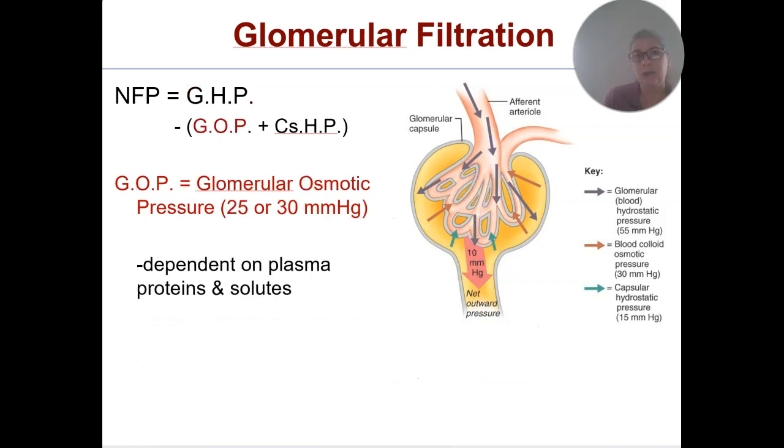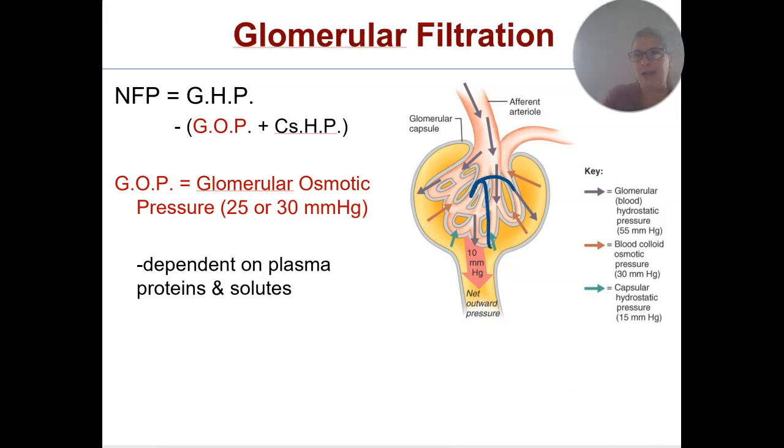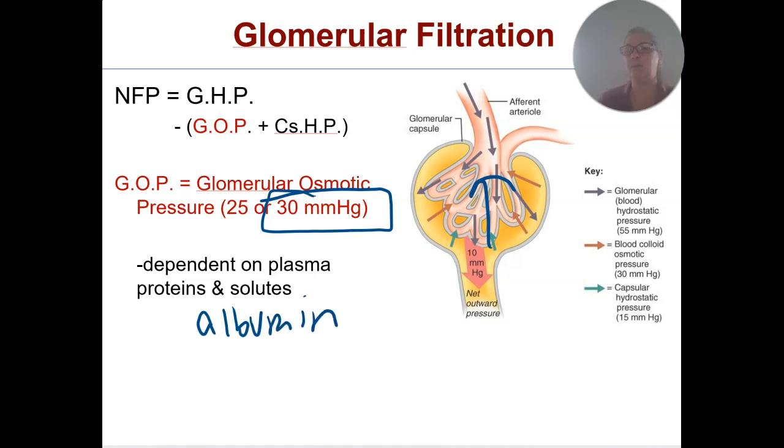Well, it's opposed by the glomerular osmotic pressure. So remember, osmotic pressure of a capillary is pulling things back. It's the opposite of the hydrostatic pressure. So you might see different numbers depending on what book I used. Your book uses 30, so we're just going to go ahead and use 30. So that's dependent on the stuff in your blood. That's dependent on the osmolarity of the blood. So particularly, we know that albumin is one of the most abundant plasma proteins. It stays in the blood, and that's one of the main factors contributing to that pressure.